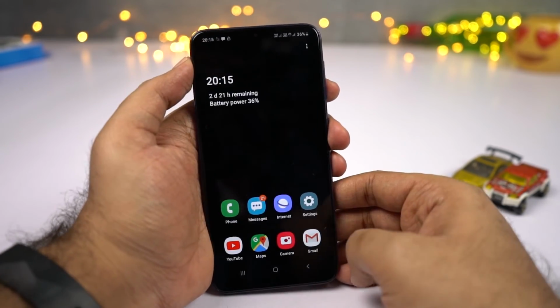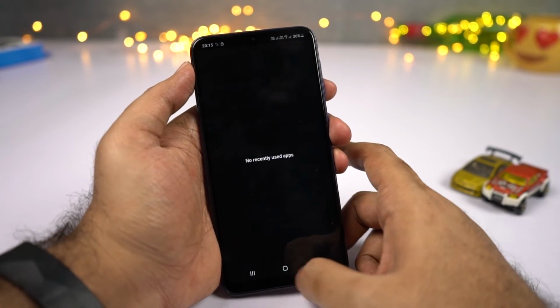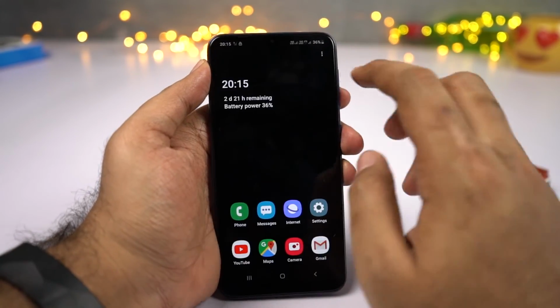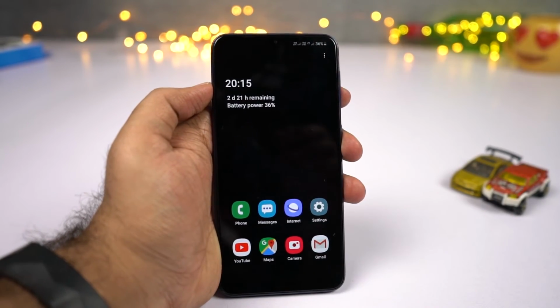Now even in this mode, you can still use Wi-Fi, Bluetooth and mobile data, and use some regular applications like YouTube, Facebook, and even use the camera application. If you're on a very long journey, just enable this mode and you can have great battery life.